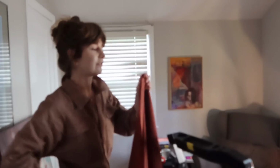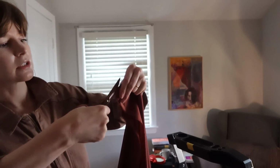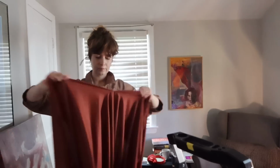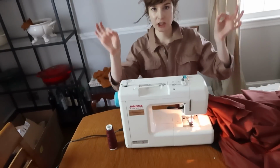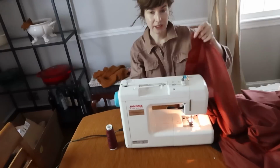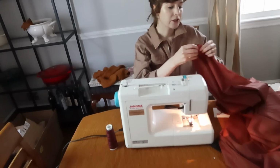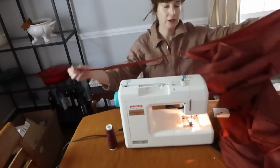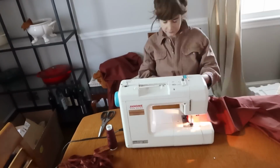So here is the halfway point of the fabric. I'm just making a little cut with scissors to get it started. Great. I'm going to tear the selvage off of these first, tearing the edges off in long strips down the sides. So I'm doing the same thing, making a little cut with my scissors to get it started, and then just tearing.